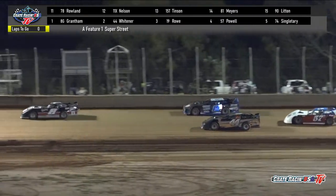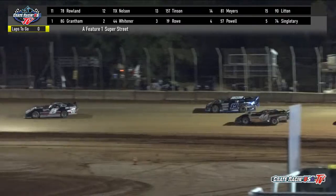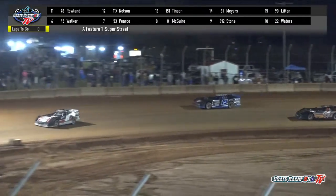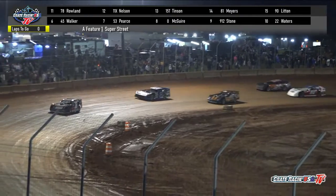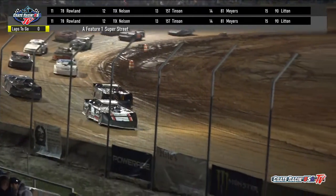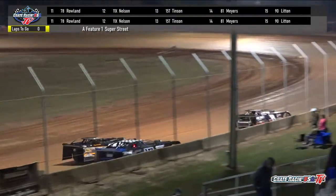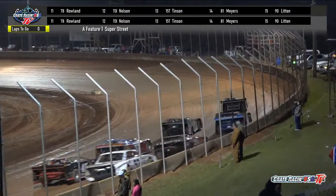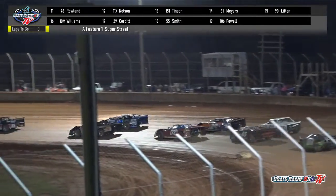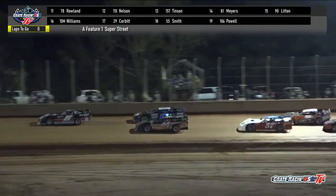And there's the yellow. Couldn't get the 22 over the top side of turn 4, and we'll hold them up again. They were trying to get the 22 of Waters up and over the turn 4 berm to the pit area, and they got stalled there on the berm. Now we'll try it again. One to go, officially now. Neil Dykes holds the green flag straight up in the air. We're going to try it again. Super Street feature, 13 in the books of our $2,000 to win.